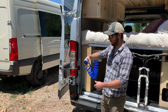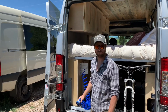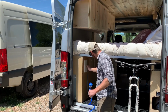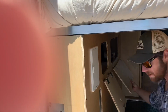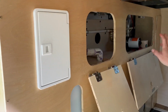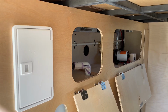So this is a pretty cool feature when you're out in the sticks, to be able to have running water with pressure outside the van. You have a little bit of extra storage under here and access to all your plumbing. And your water pump sits right under there. So, 20 gallon water tank, water pump right there. That's what feeds the sink and this rear sprayer system.